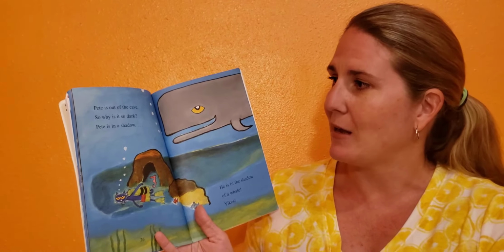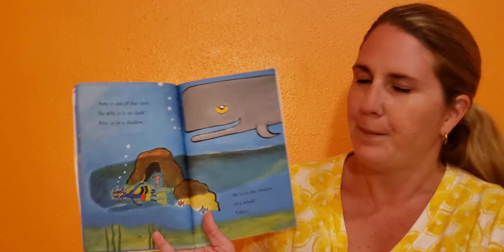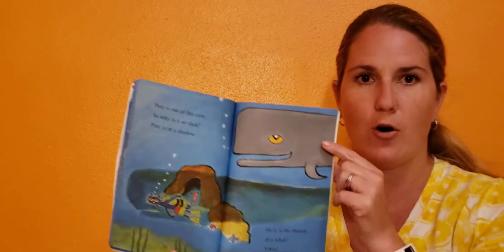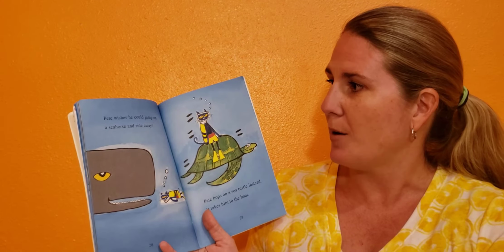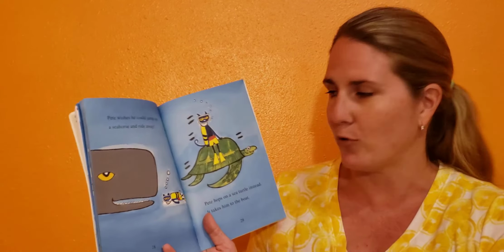Pete is out of the cave. So, why is it so dark? Pete is in a shadow. He is in the shadow of a whale. Yikes! They're really big. Pete wishes he could jump on a seahorse and ride away. Oh, I think he's scared of the whale.